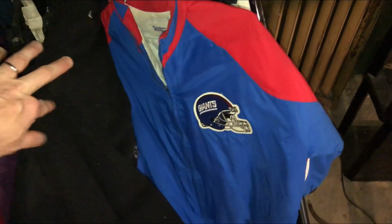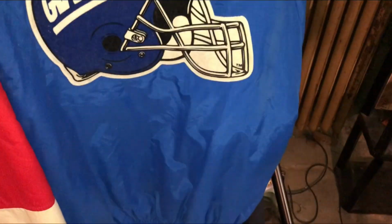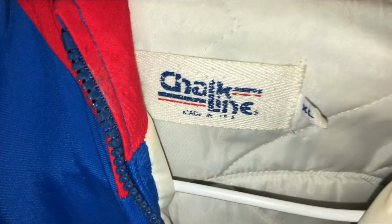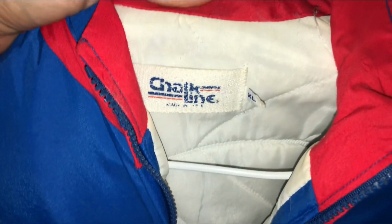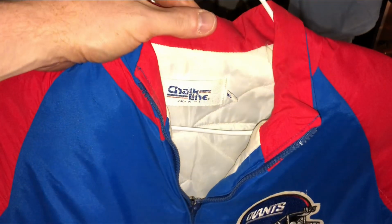So this is a nice item here. I always look for these vintage sports jackets. Football's great, especially New York Giants. This is in terrific shape. The colors are still bright. It is a great size, extra large, and it's also a nice brand, Chalkline. I love to find Starter, but Chalkline is also pretty decent. I would not be surprised if I could maybe get like $40 out of this. It's $3, so not a bad pickup.